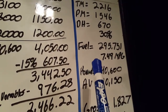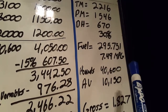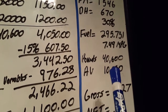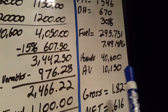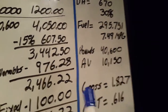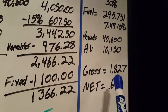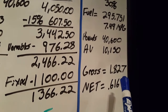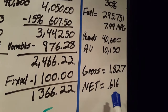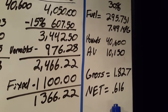Our fuel was $295.75 in gallons. That was about 7.49 miles per gallon. We only hauled 40,600 pounds of merchandise, which averaged out to about 10,000 pounds per load. That's not too bad. So we grossed $1.827 per mile, and we netted 61.6 cents per mile. That's not bad.